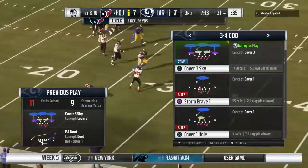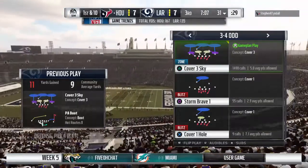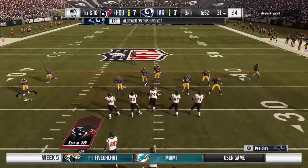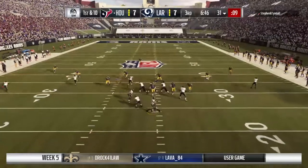A pickup of 11 and a Texans first down. I like how they worked the tight end on a nice little under route there. And if you're going to give him that much space, he's not going to catch the football. He's going to run away from you a little bit, and that's exactly what he just did there, picking up extra yardage. Line of scrimmage, the 31 now on 1st and 10.